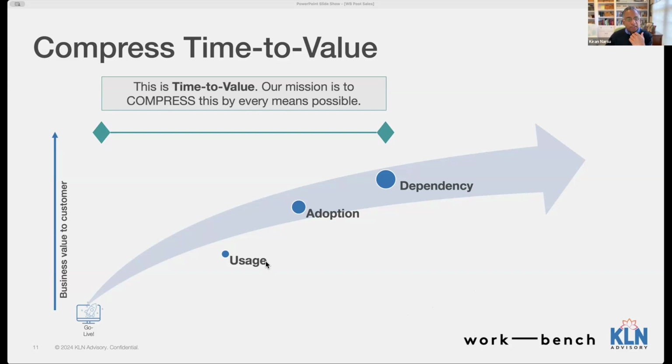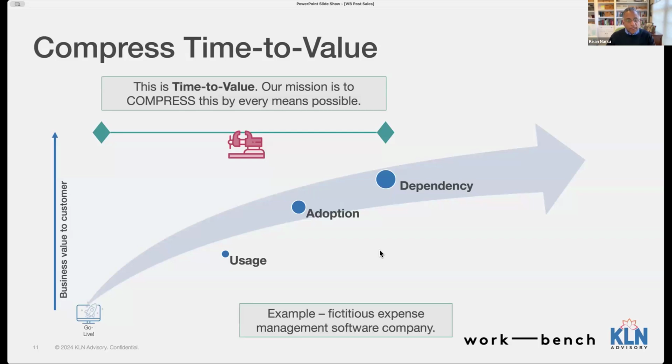So I call these stages usage, adoption, and dependency. I don't advocate using the word dependency externally. It's an internal use. They might have the wrong connotation. But let me explain what I mean by these. So usage might mean, and by the way, our job is to compress this, hence the little vise there. But I'll give you an example with a fictitious expense management software company I just made up.